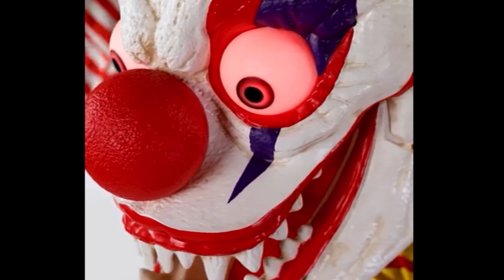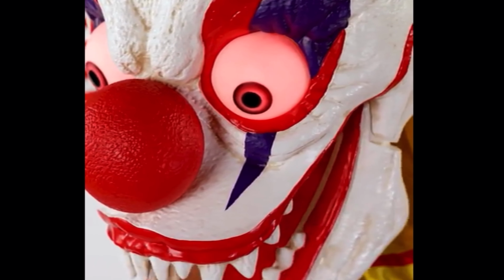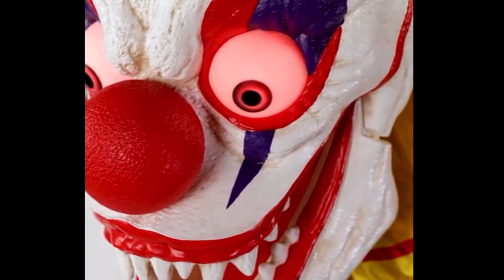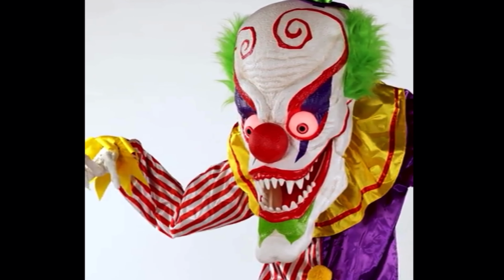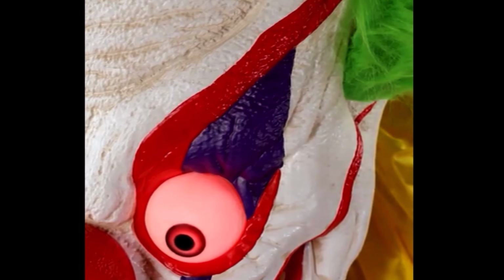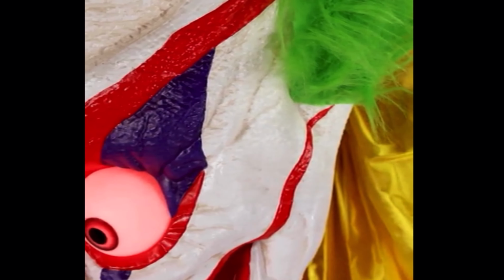In terms of the clown, I think he's really unique looking, like you say. The head sculpt on it is really cool. I'm just interested to see exactly what it does, and a pretty good price, really, I thought, for such a big prop. But like I say, I'm not the biggest fan of clowns, but I can appreciate it. It was pretty cool.